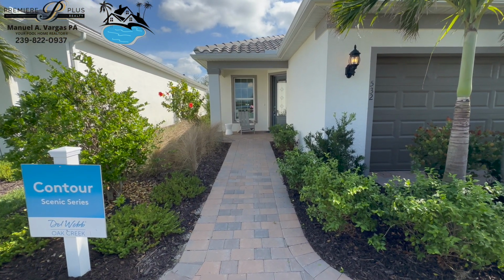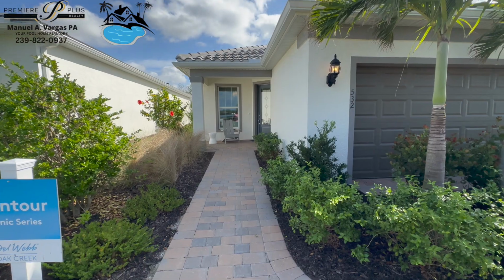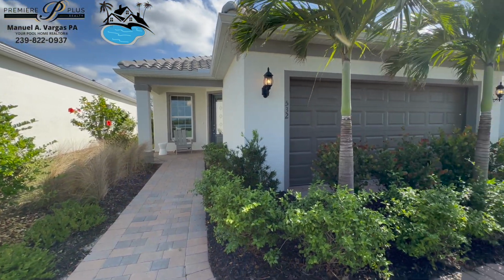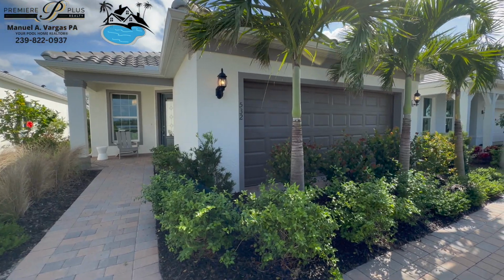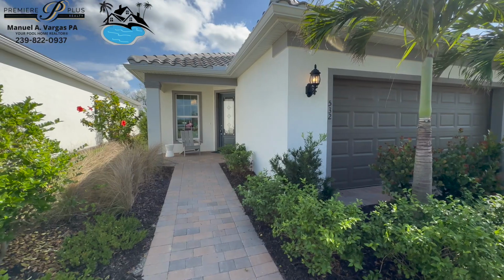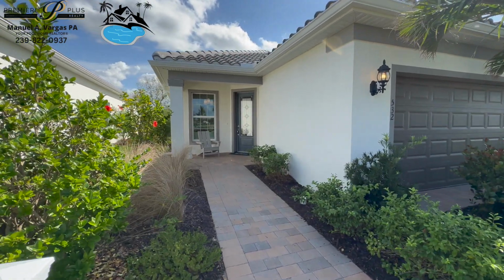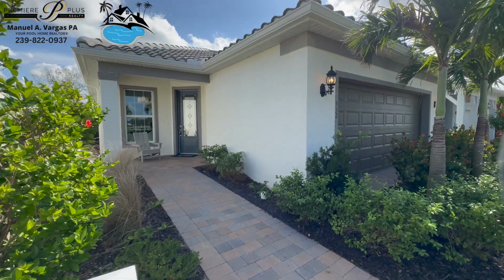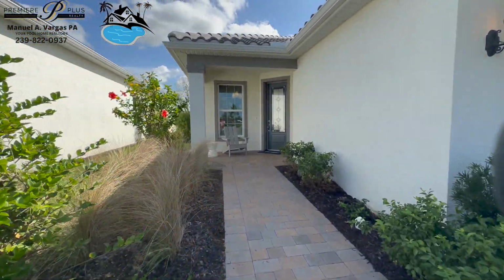Today we're doing a new construction home tour in Fort Myers, Florida, in the newest 55 plus community, Del Webb in Oak Creek. This home is one of the most affordable in this community. It's a two bedroom plus den or office space, two bath and two car garage. You can personalize this home by adding a lanai extension or gathering room extension. That's just to name a few.